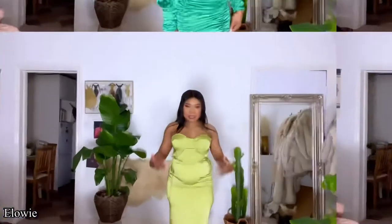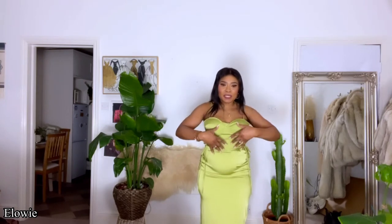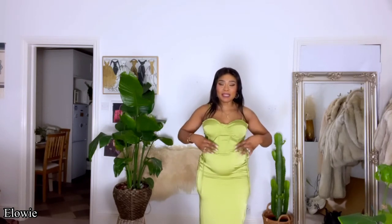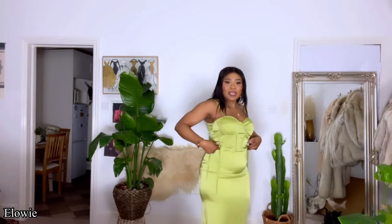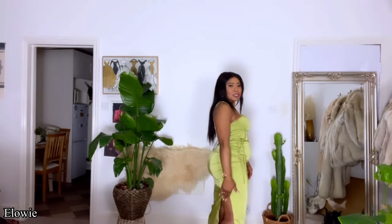So our next number is this beautiful dress. It's a kind of lime green sort of color. Guys, it is stunning. It's a beautiful green. I don't know if it's olive, but it's a beautiful green. It's got the top bead, which is a corset bead. It's padded, and it's got the bones here, and it's got the belt to cinch you in. And guys, it's got one side sleeve.